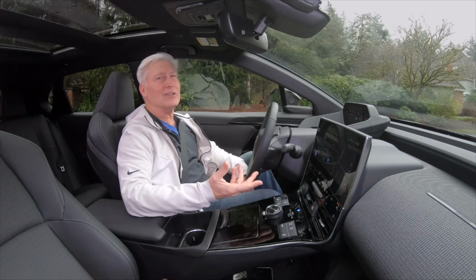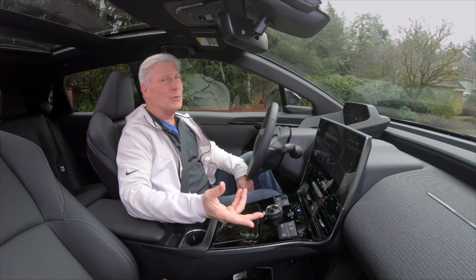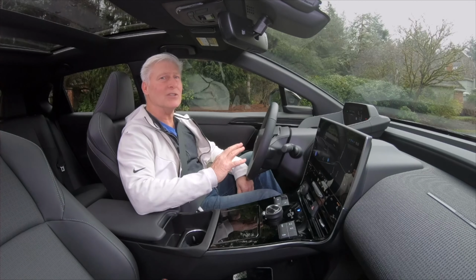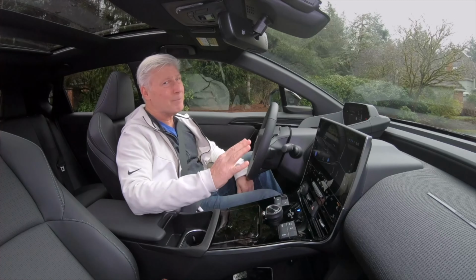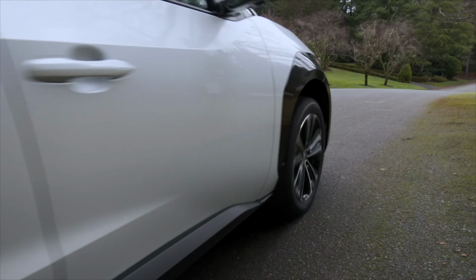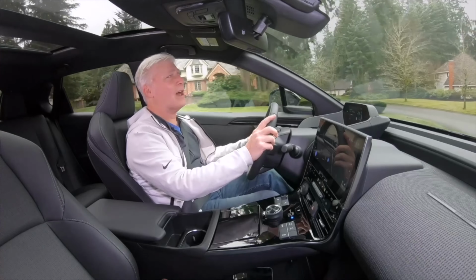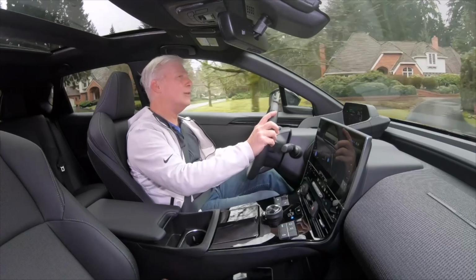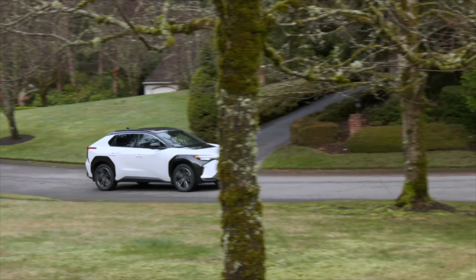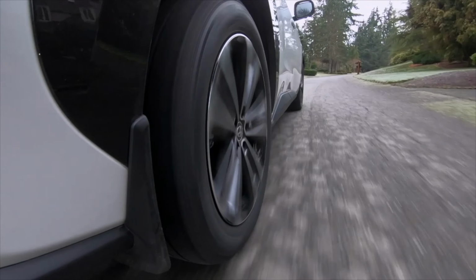Typically with EVs, adding a second motor for all-wheel drive boosts the power significantly. Not so much with the bZ4X. This front driver will do the 0 to 60 dash in about 7 seconds. With all-wheel drive, it drops about a half a second, so really, it's more about traction and stability. Sometimes powerful front-wheel drive vehicles have torque steer, that tugging of the wheel under hard acceleration. Not the bZ4X. On average, the BZ weighs 4,400 pounds. All-wheel drive adds around 65 pounds.